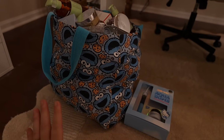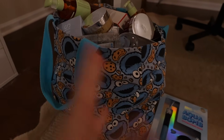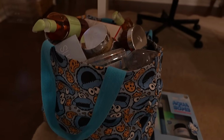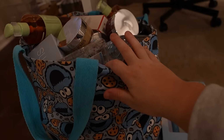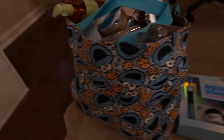Okay, I was not expecting this bag to fill up, let alone overflow. This is insane. This is way too much skincare. This bag is so heavy. I don't even think you realize how large this is and how much product is in here.